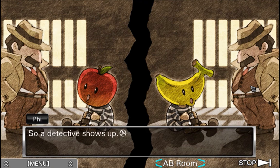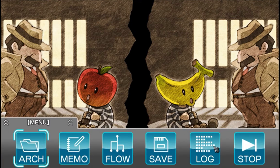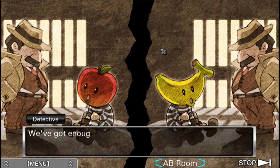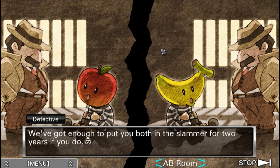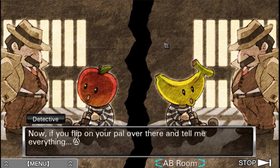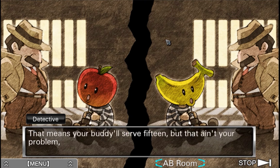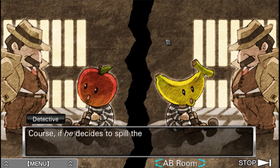So, a detective shows up. He visits each cell and tells them both exactly the same thing. It goes something like this. You can both clam up if that's what you want. We're gonna have to put you both in the slammer for 2 years if you do. Now, if you flip on your pal over there, tell me everything, I can get your sentence reduced to 1 year. That means your buddy will serve 15, but that ain't your problem, right? Of course, if he decides to spill the beans, it goes the other way. He gets 1 year, and you get to spend 15 years eating government cheese.